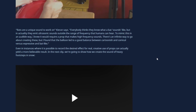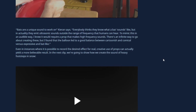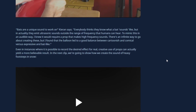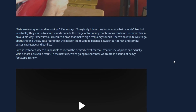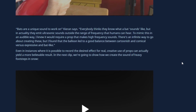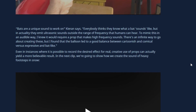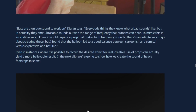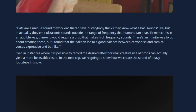To mimic this in an audible way, I knew it would require a prop that would make high frequency sounds. There is an infinite way to go about creating these, but he found out that the balloon led to a good balance between cartoonish and comical versus expressive like a bat. Even in instances where it's possible to record the desired effect for real, creative use of props can actually yield more believable results.